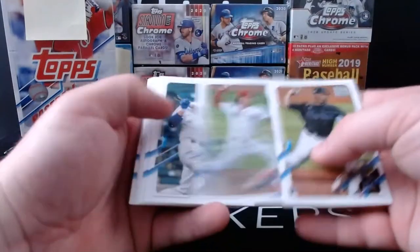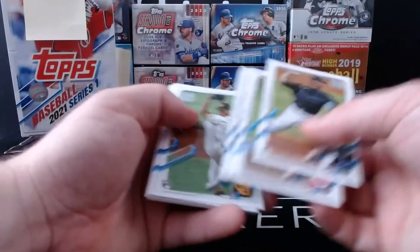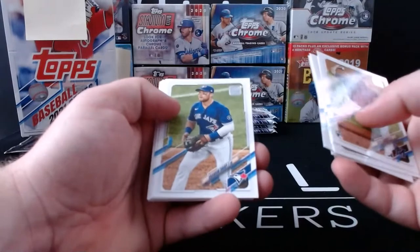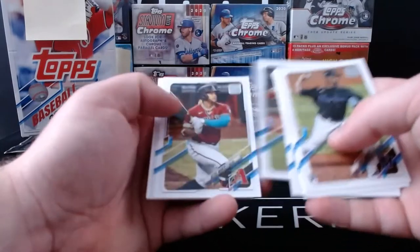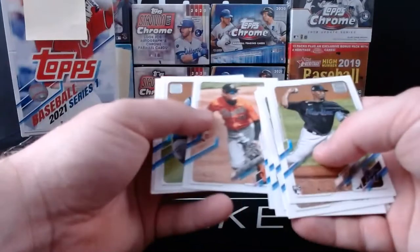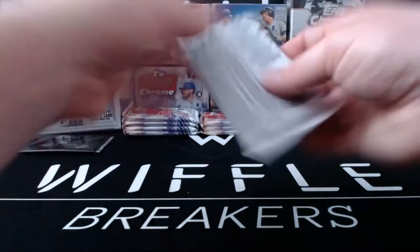Sixto. Luis Castillo. Anthony Rizzo. Pedro Severino. Luis Patino. We got Castillo, Rizzo, Severino, Patino. I'm trying. Brandon Drury. Mauricio Dubon. Ketel Marte. Javi Baez. Rougned Odor. Wilmer Flores. Blake Snell. Corey Seager. And Marcus Semien.